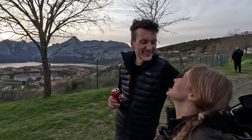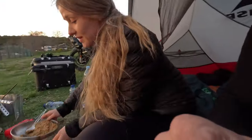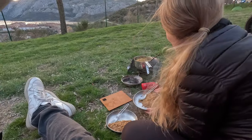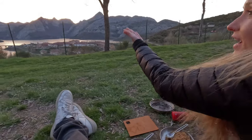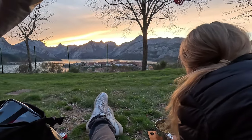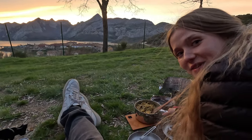Oh, can you imagine? All right, we're all set up. Yep. We're all snuggled up and dinner is ready and the sun is just setting behind the mountains. We have the pea protein, which doesn't look very good, but I promise you it tastes great. And the piece de resistance, my pesto pasta there. And look at those views to enjoy dinner with. Insane. All right, you hungry? Absolutely. Let's do it.